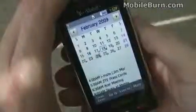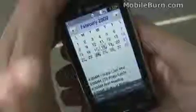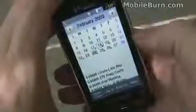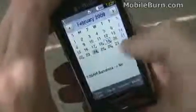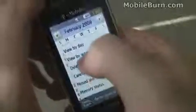Got the calendar loaded up here. You can see I used Samsung's PC Studio 3 to synchronize with a copy of Microsoft Outlook. That software is not included, though. This is part of our Mobile World Congress schedule. See if it works in landscape mode. Doesn't appear to. Of course, multiple views. You can see we'll pull up a week view, and there's a daily view as well.